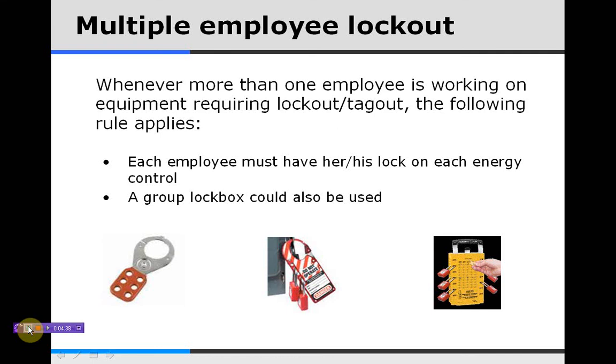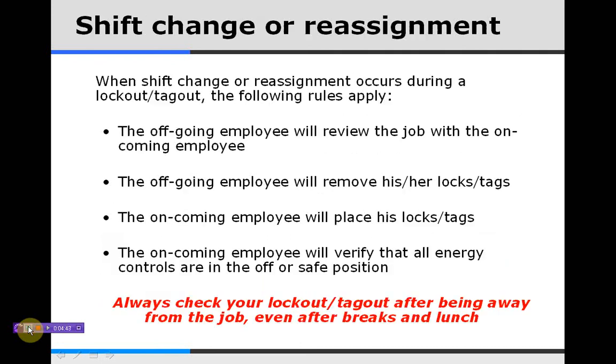For multiple employee lockout, whenever more than one employee is working on equipment requiring lockout tagout, the following rule applies. Each employee must have his or her lock on each energy control. A group lockbox could also be used.